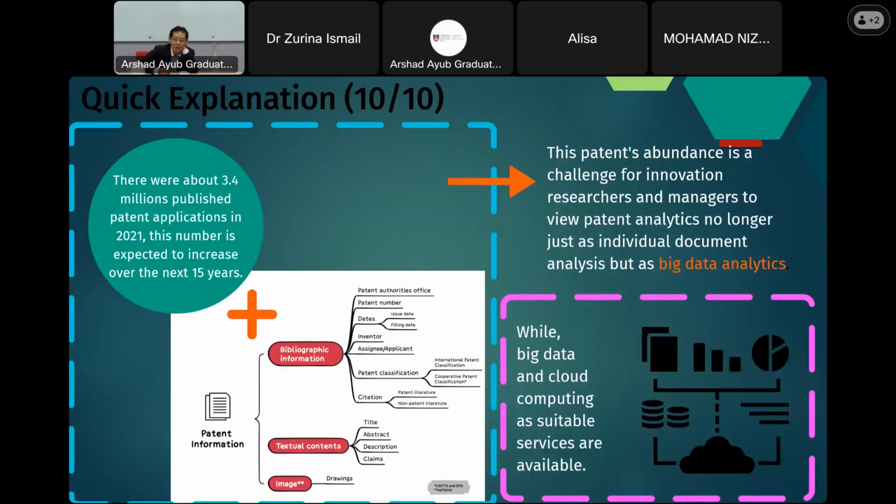Okay, and some other quick explanation of why we need to be capable, at least, and familiar with big data, and patents as big data. As you can see on the left, there were about 3.4 million published patent applications in 2021, even while the world was in COVID-19. And this number is expected to double in the next 5 years, meaning that 7 million patent applications will be published globally. It is impossible to do manual analysis.